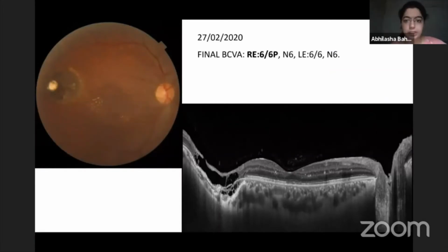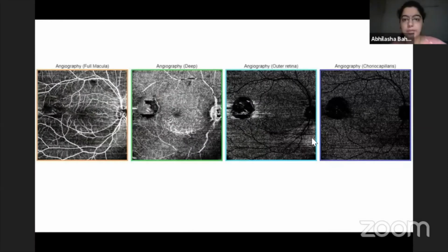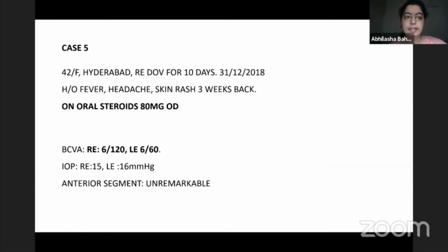OCTA did not show much ischemia in this case. He responded very well. Now, case 5, this is the last case, is a 42-year-old female from Hyderabad.